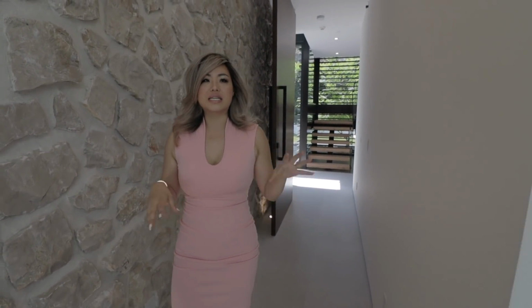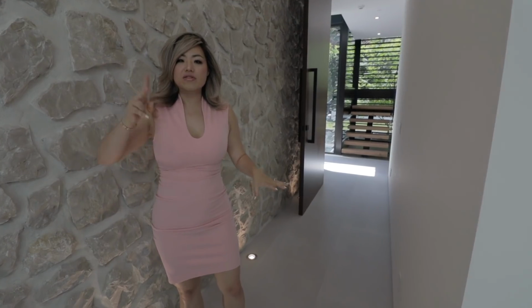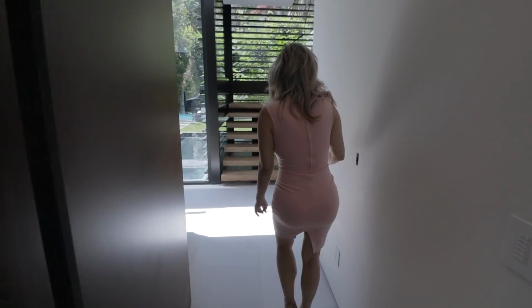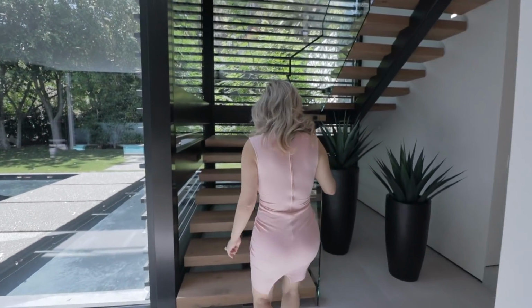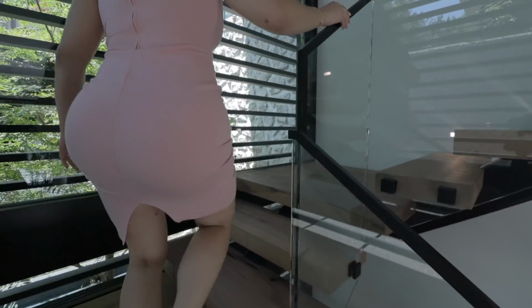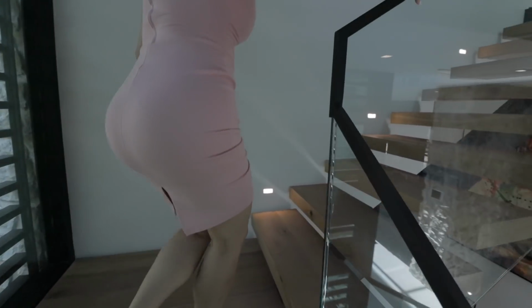So it's really great because the master bedroom is on the first floor, but there is also a second master bedroom, which is amazing. Lovely stairs. I know. They did such a beautiful job with this house. Yeah. And I love the location.